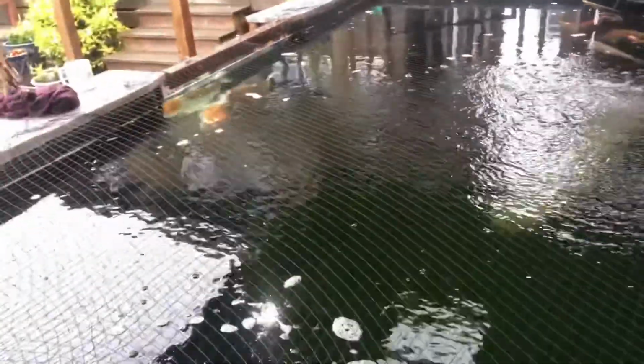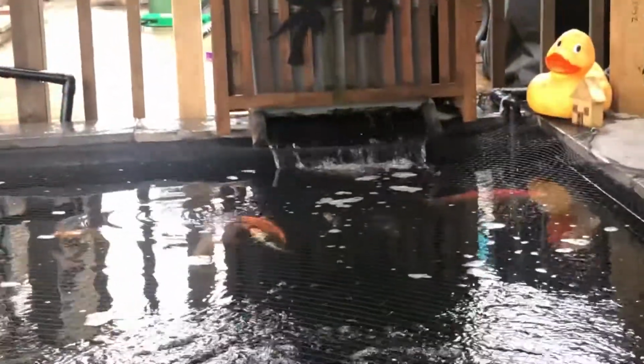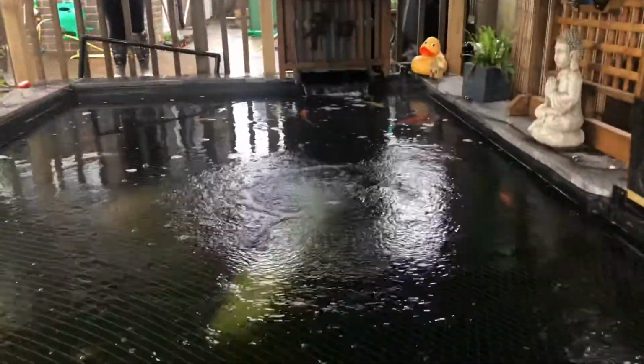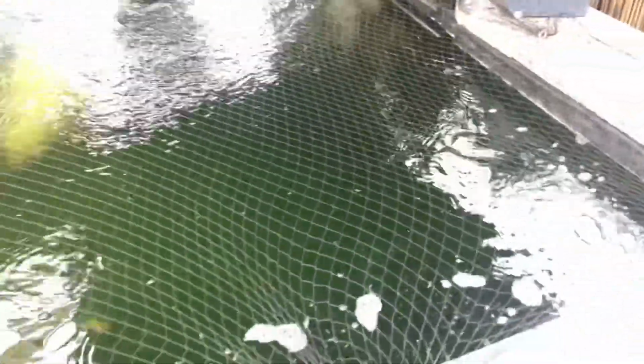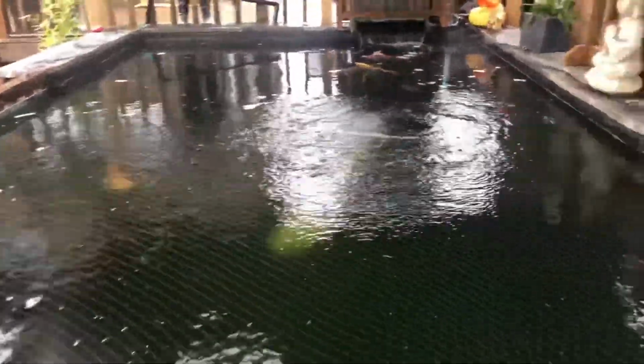So, yeah, all the while I've been sat here, I haven't fed them, so hopefully you can see that they're all hanging around. So I'm going to go and feed them now. Steve's around somewhere, he needs his feed. And yeah, that day's over, because I have not enjoyed it one bit.